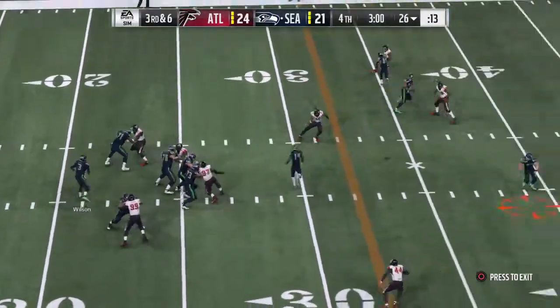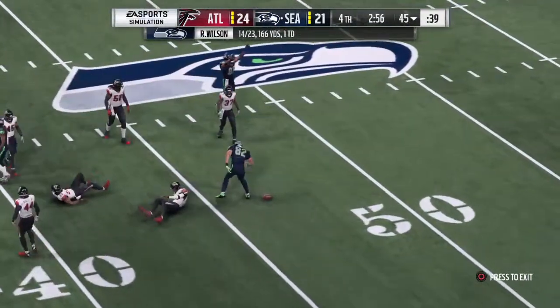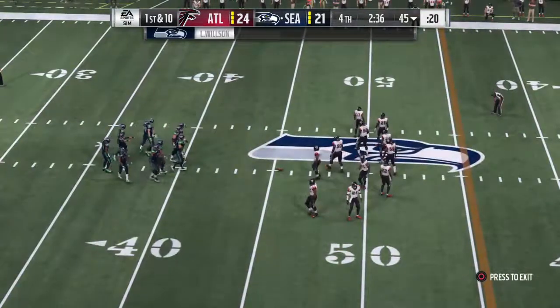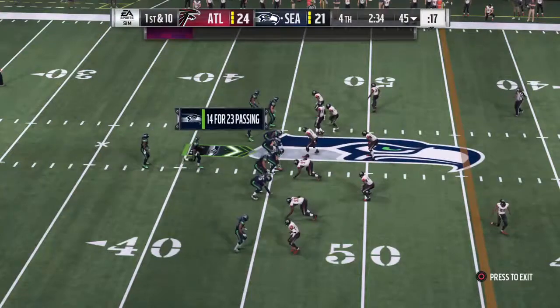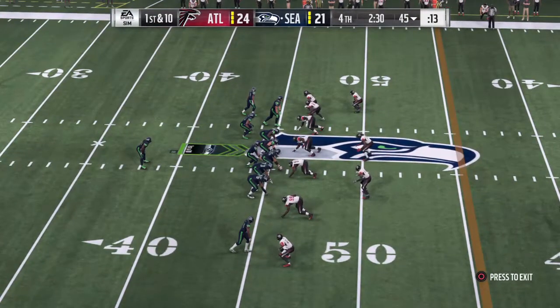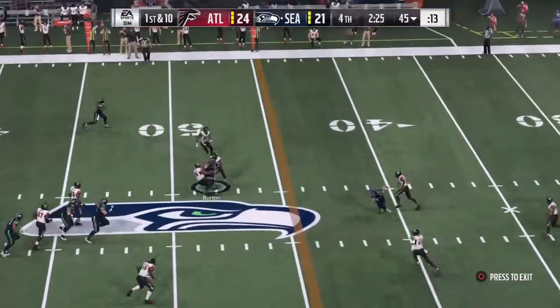Here's Wilson. And Wilson has it. And he's got the first down as he's up to the 45-yard line. And the play goes for 19 yards, gives him a new set of downs. So there on that play, offensively, they ran the crossing route. Defense was in zone coverage. So as a former DB, how tough is it to defend that?